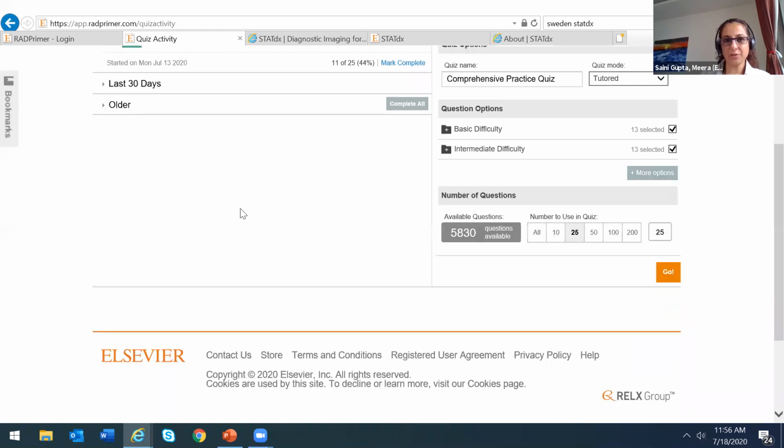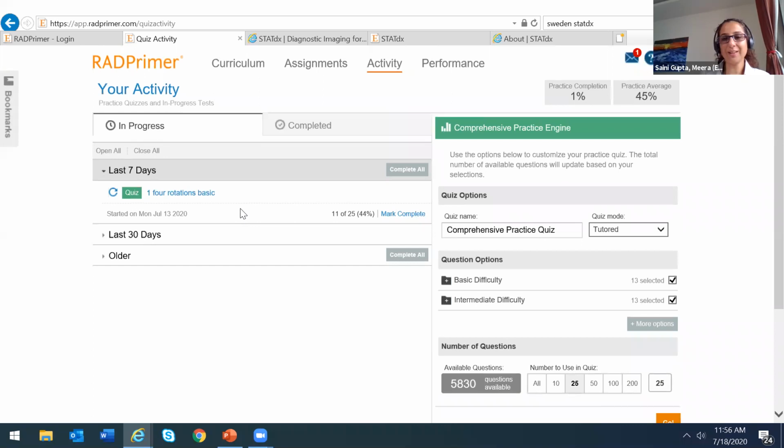So I just want to close this out by saying that in a nutshell, RADPrimer is very easy to use. The content is aggregated from multiple sources, making learning efficient and saving you time as you go through your rotations. And it allows you to monitor your performance in a very objective, standardized manner and fill any gaps in your learning.